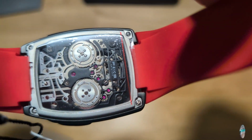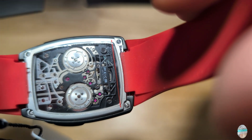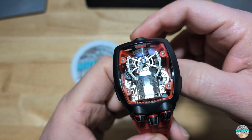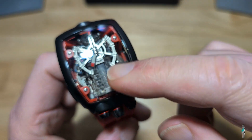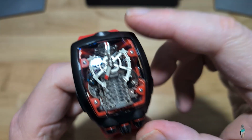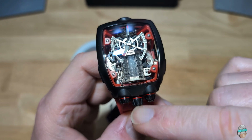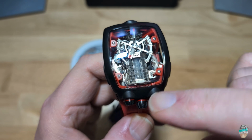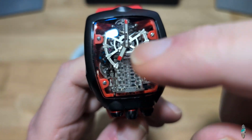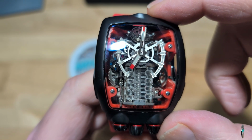I have to admit, it looks kind of cool. There you go. Now, here's where the fakery comes in. This is just a model. Those pistons don't actually move side to side or up and down. The only one of these crowns that works is the middle one. These two on either side are just fake, just for show. There's a power reserve indicator. I don't know if y'all can see that or not. That's fake. That doesn't work.